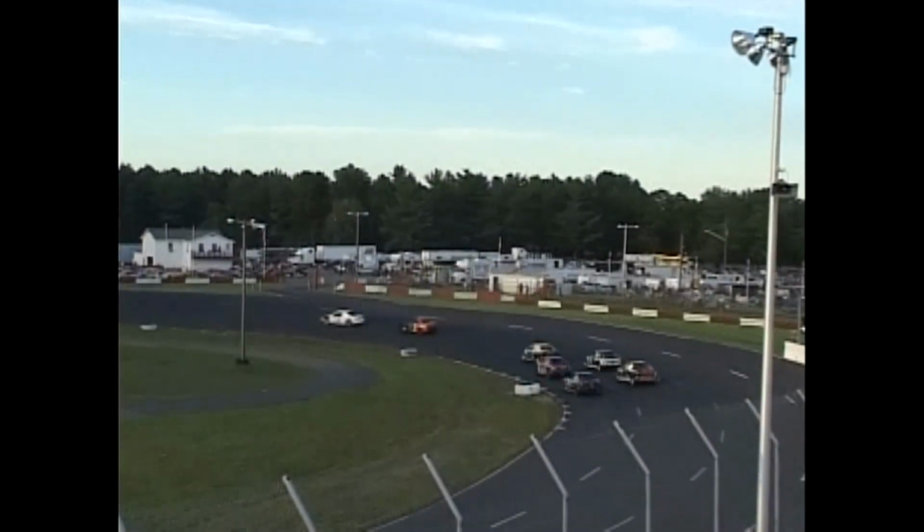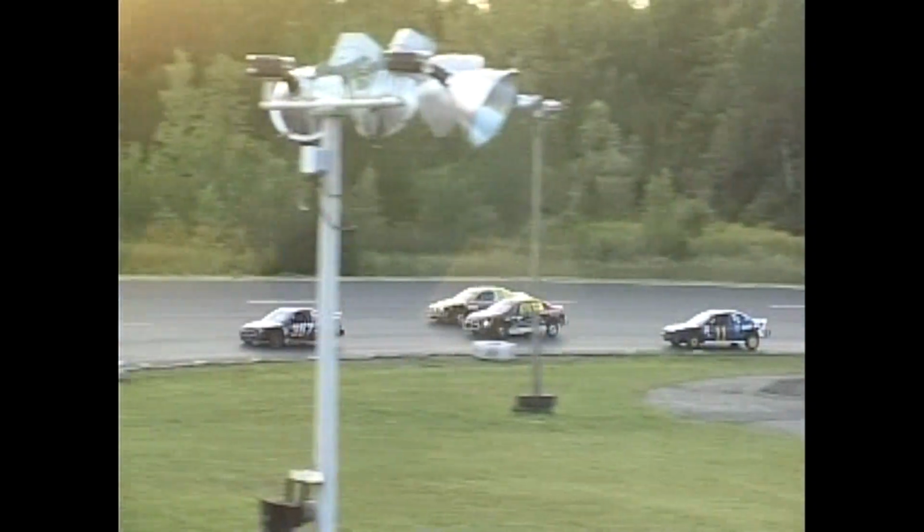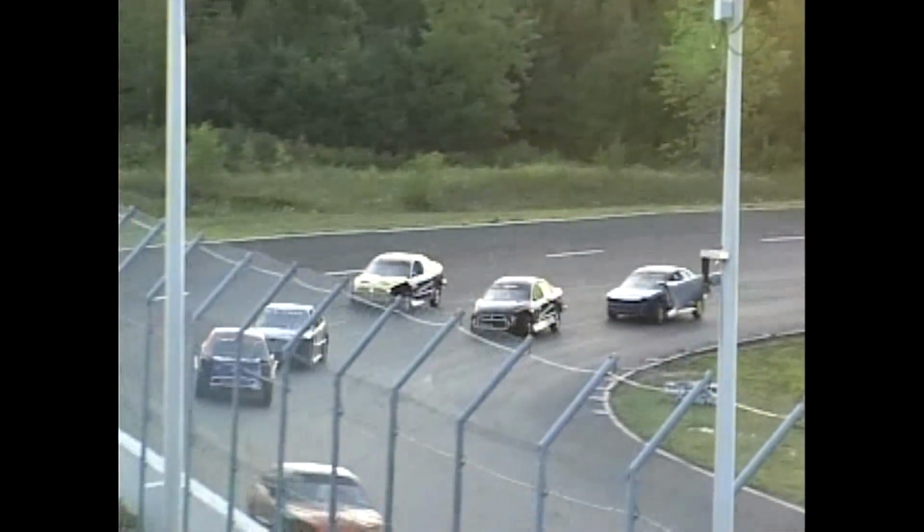Justin Donor on the inside grabs the lead down the front stretch. Josh Leclerc will try to battle right back in the 7 car, but Donor starts to pull away as they head up the backstretch. Speedy is now moved into 3rd. Seymour follows him through on the inside to take that 4th spot. And here comes the 23 of Larry Archer. He will move into 5th.